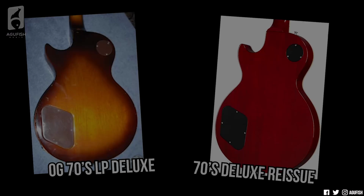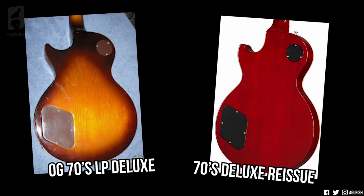The neck isn't thin, it's a big rounded profile. No pancake body. Okay, that's fine. Apparently it was really expensive, time consuming to do. But no volute either. I mean, that is a signature characteristic of 70s Les Pauls. I mean, dude, even the little things, they don't even have the brown control cavity covers Deluxes came with in the 70s.